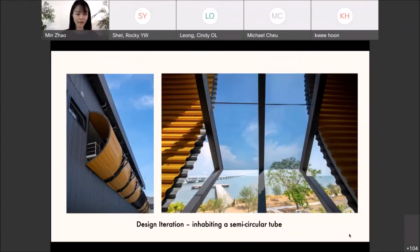Other views of the waste transfer station. And on the right, you can see the Penang Second Bridge in the background, looking out from the windows. So you don't feel confined when you are inside the tube.